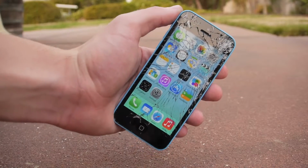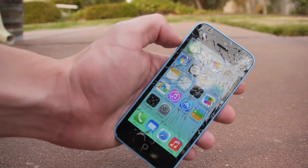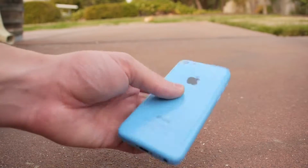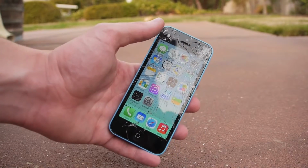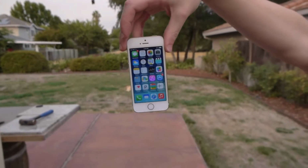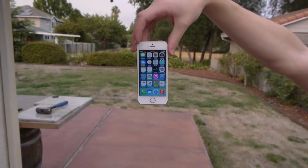So we could see the front-facing drop test ruined this phone as well. Shatters everywhere. Phone still works perfectly fine. Just a brief look at the back and the sides. Not too much different. Again, the impact was on the front screen, so the front screen got shattered. iPhone 5S side drop test. We're going to do this in 3, 2, 1.